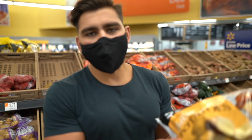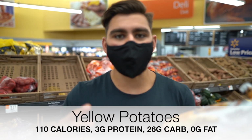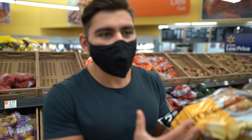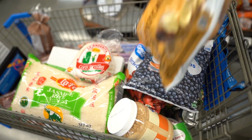All right, so more carbohydrate sources here. We're grabbing some yellow potatoes. These are amazing because they have a lot of volume for the carbohydrates you're eating. So if you were to eat as much jasmine rice, for example, over potatoes, you're not gonna get as full, because there's a lot more carbohydrates in, let's say, 100 grams of cooked jasmine rice than in 100 grams of potatoes. So very filling, lots of volume, great.